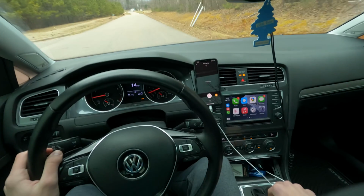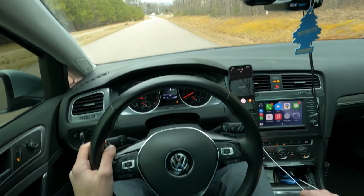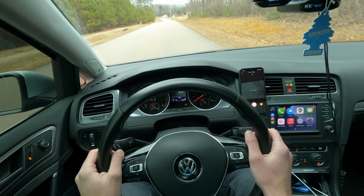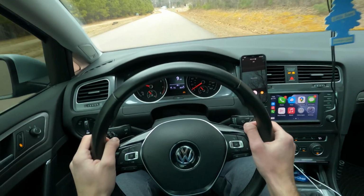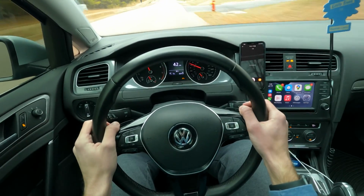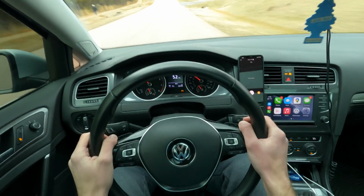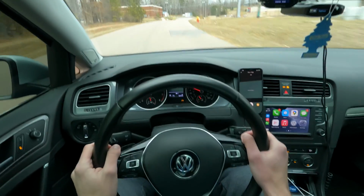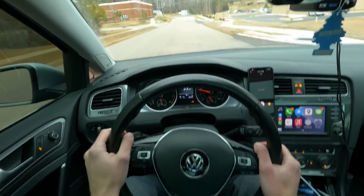Straight off the bat here, I'm going to give you guys a little acceleration so you can hear said exhaust. Go into sport, manual, first gear on the paddles. I really hope that comes across well on camera, because it sounds so good in person.